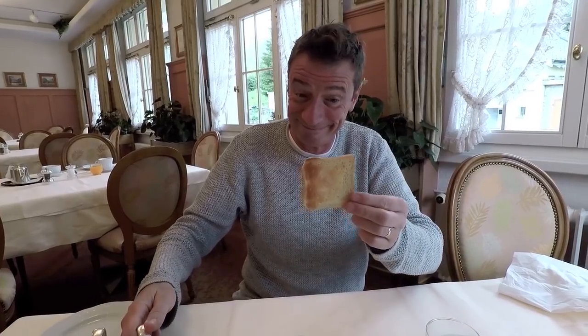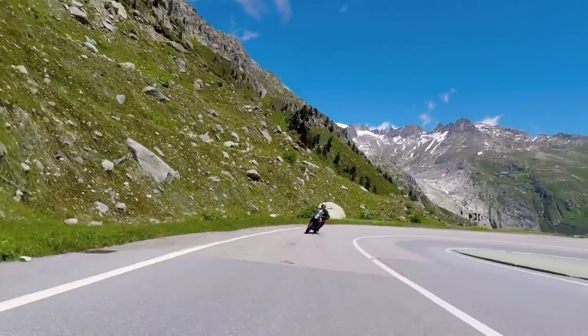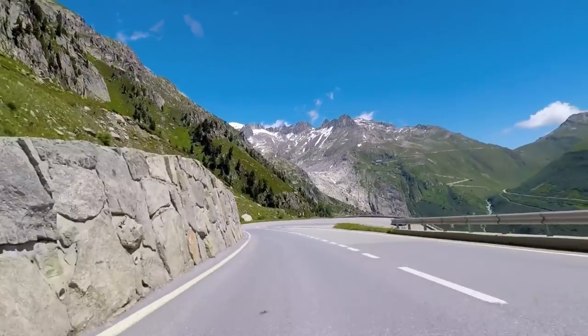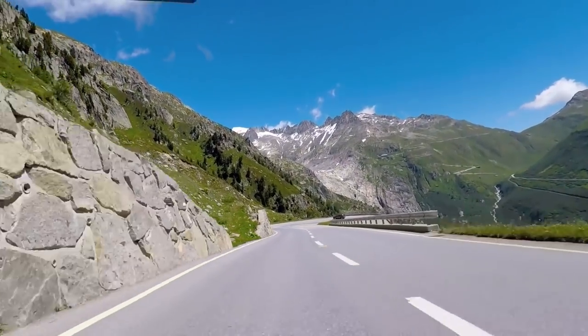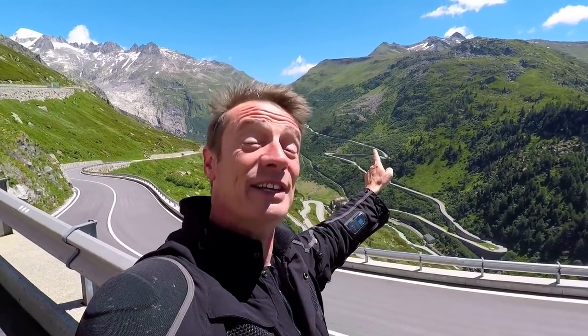We have a couple of beers and look forward to another hearty breakfast the next morning. Then it's the Grimsel Pass. We ride the Furka Pass again over to the Grimsel. Welcome to the Grimsel Pass. That is the Furka Pass.